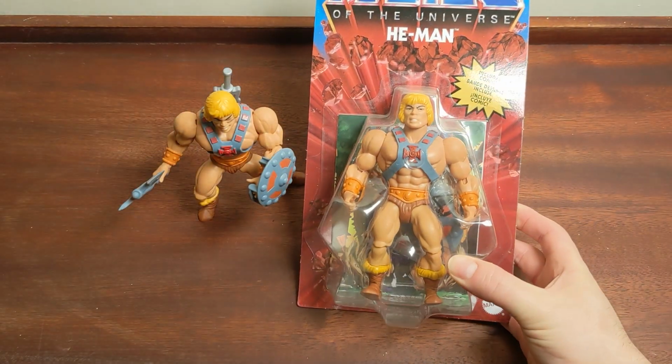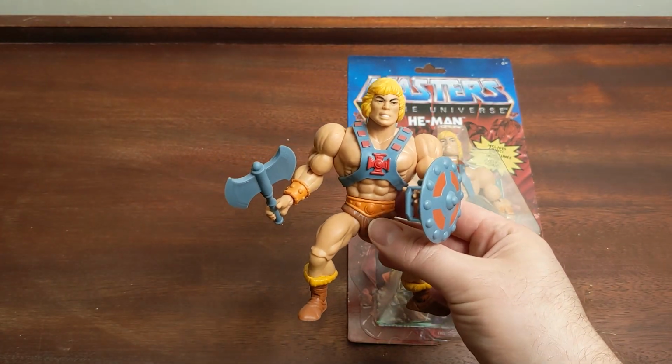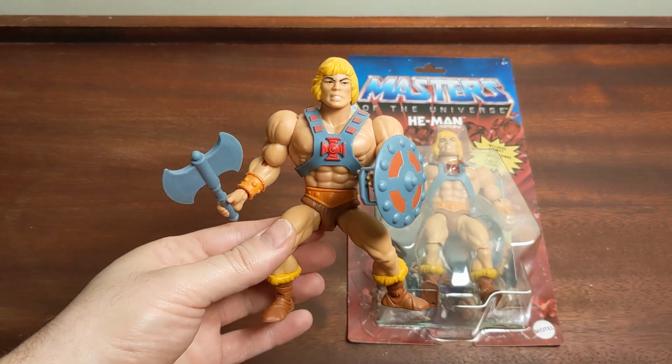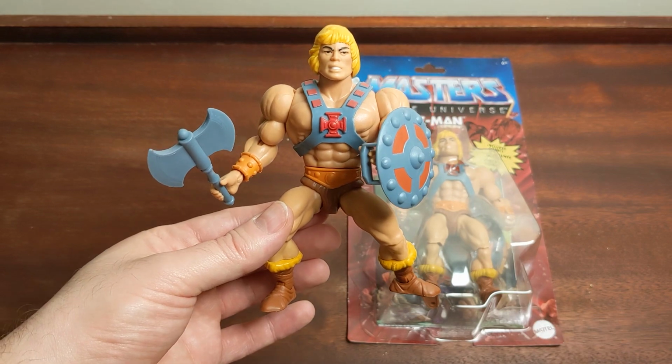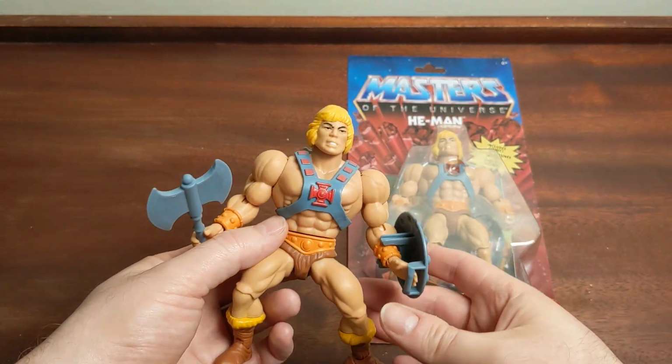Okay, here's Mr. He-Man boxed and opened. Followers of the channel know that I'm not generally an opener, but you might be able to guess why I have done this, because it's a unique line in that they are not the original molds. They've made changes to the design of the figures and how they function.